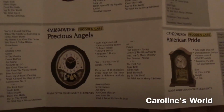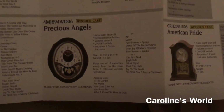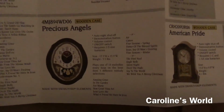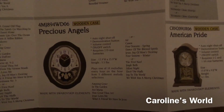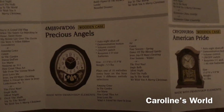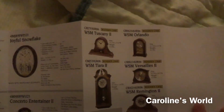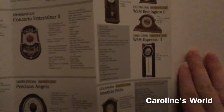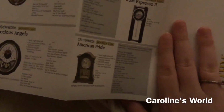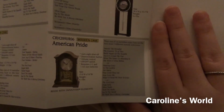Precious Angels melody clock. Yep, we reached the section of the melody clocks. No moving faces, just a moving pendulum. This Precious Angels clock has hymns, classical music, and Christmas. And it has 18 melodies. And right here we have the WSM Mantel Clocks. We got Tuscany II, Orlando, Tiara II, Versailles II, Remington II, and Espresso II. And then last but not least, we got a musical mantel clock. We got Americana, classical, and Christmas.